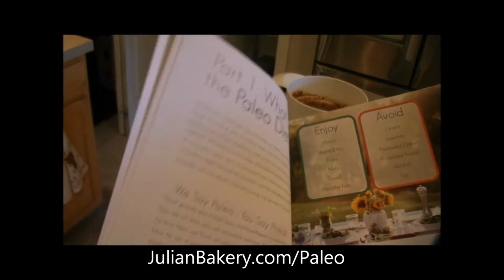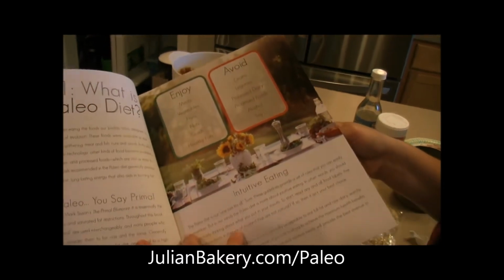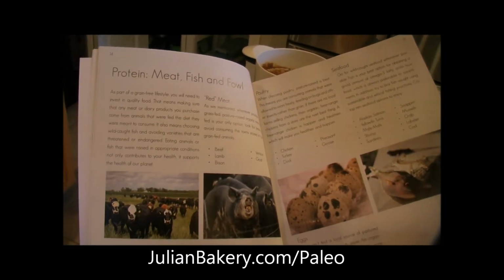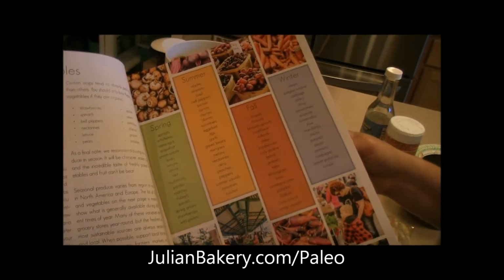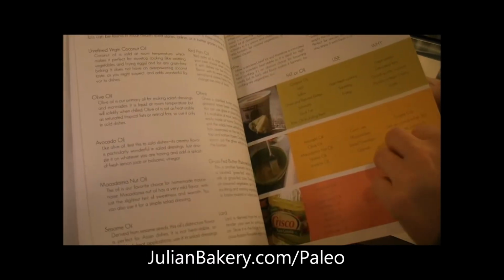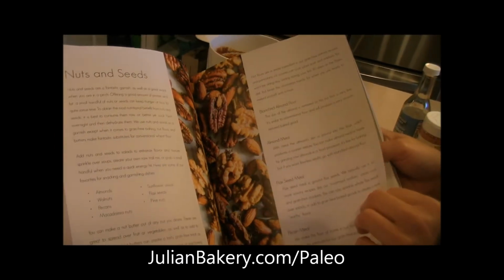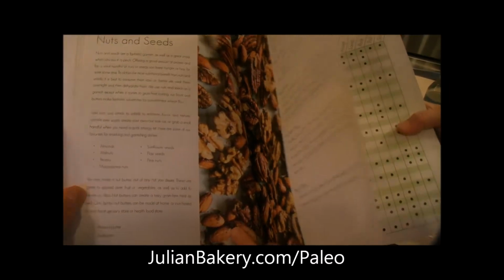So basically it starts off telling you what the paleo diet is, what you can have, what you need to avoid, and then just goes into talking about the different meats, seafoods, when things are in season for fruits and vegetables, what you can drink, oils and fats that are good, and when to use them. All about nuts and seeds, because you know that's a staple on paleo diet.